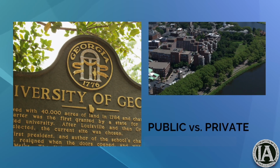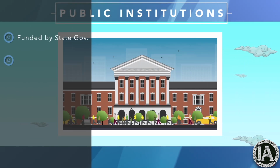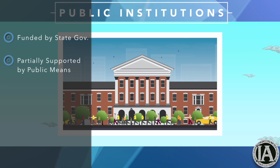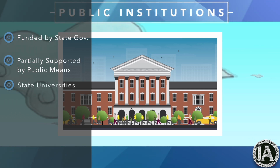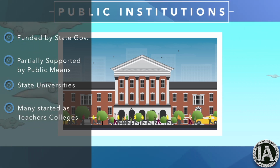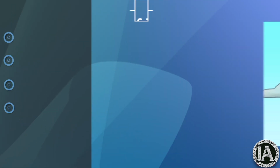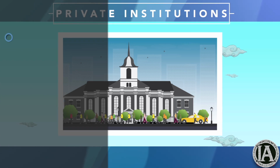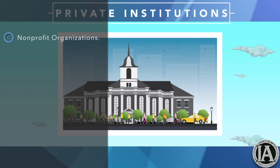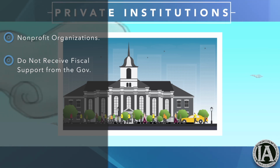The first classification we will look at is also the most common: public versus private. In the United States, most public universities are funded and operated by state government entities and partially supported by public means. These institutions are often referred to as state universities. Many U.S. public universities had their beginnings as teachers' training institutions or teachers' colleges before they expanded to comprehensive state universities. Private institutions operate as nonprofit educational and research organizations, and with exception to tax breaks, grants, and student loans, do not receive fiscal support from the government.